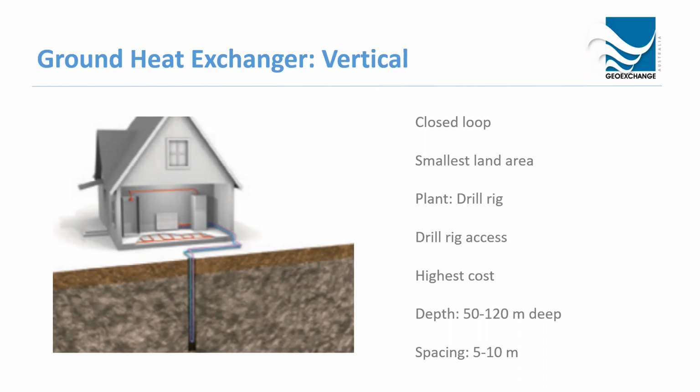Most vertical boreholes tend to be, I put 50 to 120 metres there. Deepest we've gone is about 125. You could go deeper if you're really space limited, but in most instances we've found that range works well.